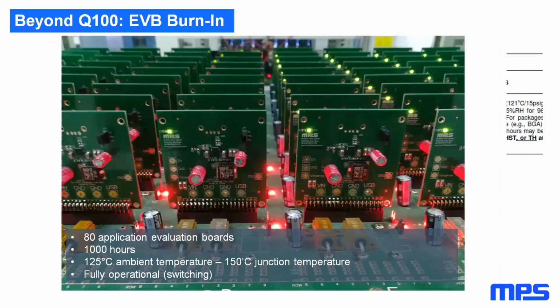Here's an example of our burn-in bay. We have large areas set up in order to do burn-in. The part is in the middle. It looks like a customer application. And we actually can sell the EVBs, but this is how we do our burn-in and power temp cycling.